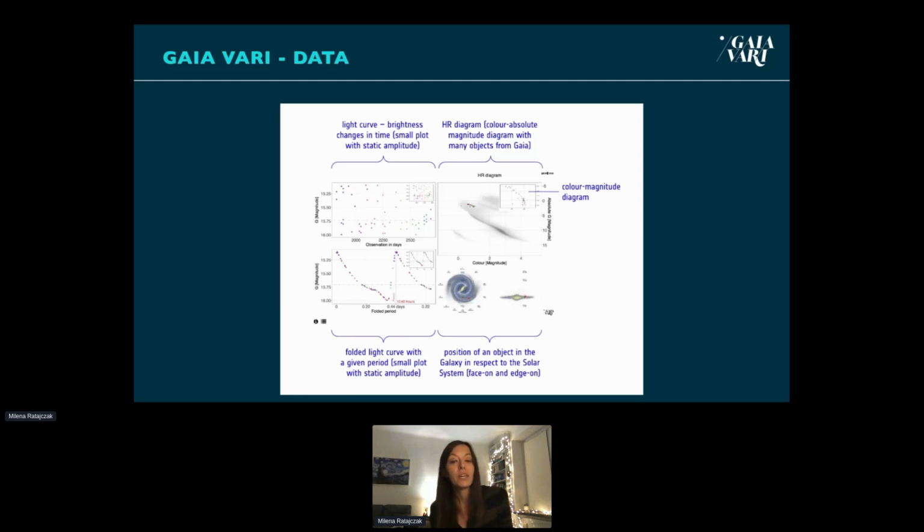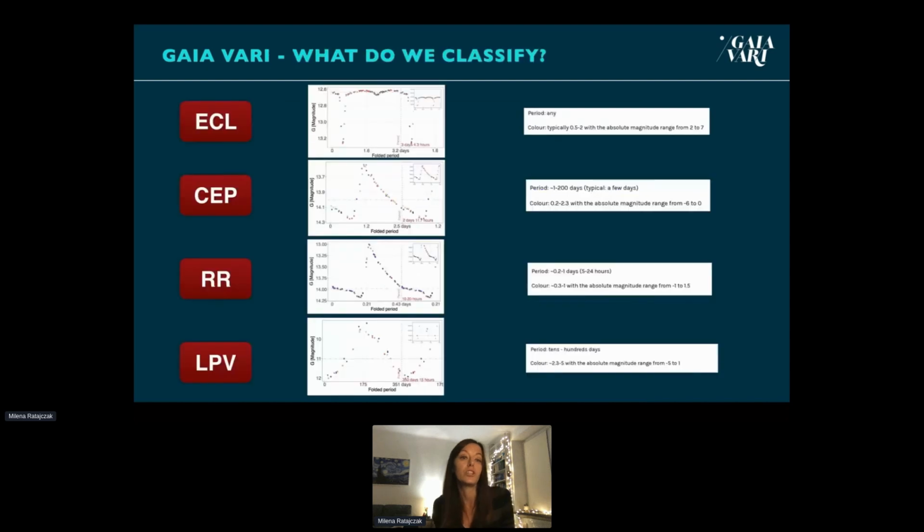But by looking at the shapes of the changes, you can say if a star is an eclipsing one, if it's a pulsating one, like a Cepheid star, a Lyra Cepheid eclipse pulsating star, or a long period variable. There is a tutorial telling you what you have to do, what you have to look at, and so on. But why do we need it?